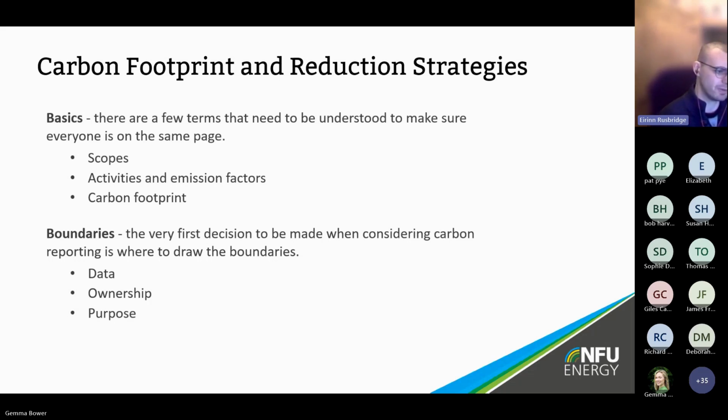And most importantly, really, is the purpose. There's ultimately three reasons why people would do a carbon footprint or a carbon calculation. The first one's compliance. Is it the government or is somebody in your supply chain, like a retailer, forcing you or asking you very nicely to do a carbon calculation? The other one is marketing. A lot of businesses do carbon accounting for marketing purposes. And then finally is sustainability.